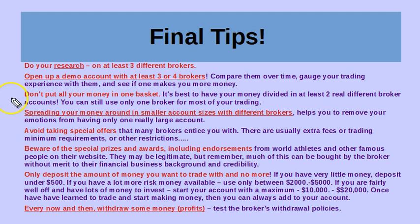So it's good to have your money divided in smaller portions. So if you have, let's say, 5, 6, 7,000 to invest in a broker, maybe put a couple of thousand in one broker, a couple of thousand in another broker. Now, just because you open up a live account and you put money in there does not mean that you have to trade with it, okay?